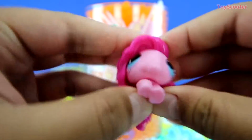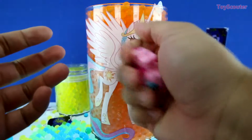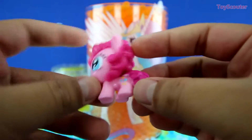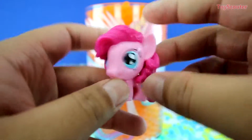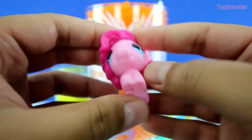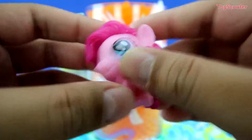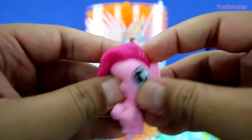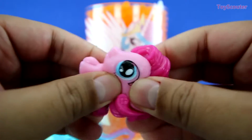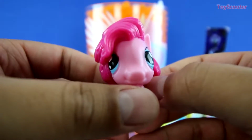And you can squish it, squeeze it, and it doesn't mess up. Pretty cool. I wonder if this hurts. Nope, it feels like a massage. Really? All right, if you say so. You feel better? Yep, all better.